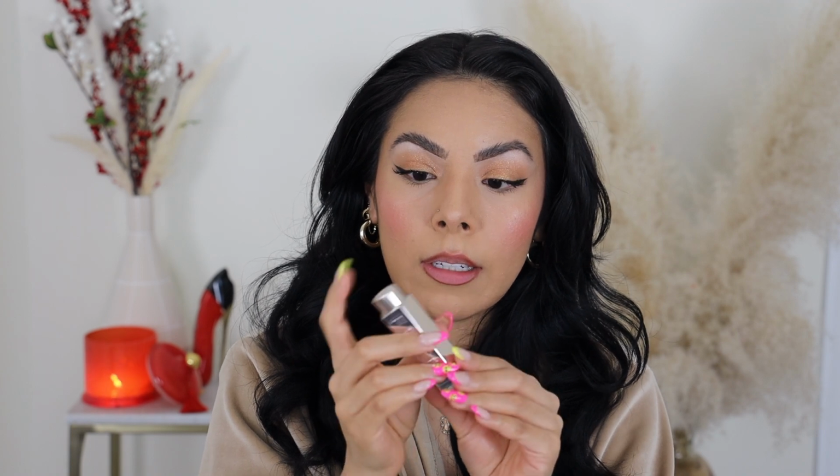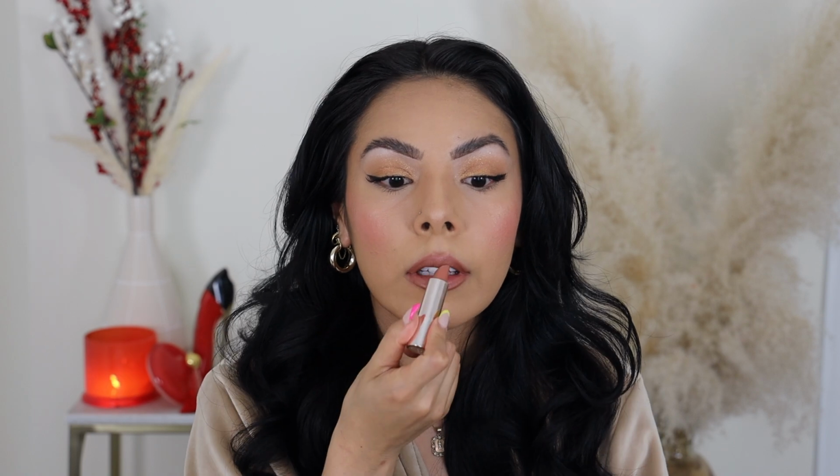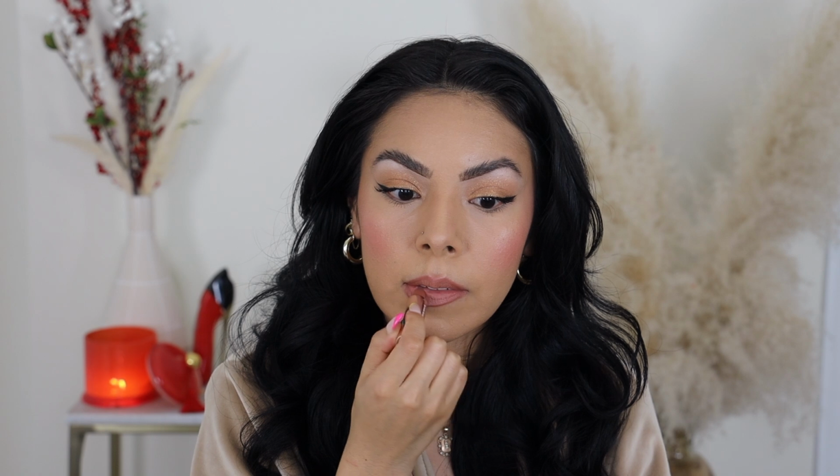And then I'm gonna go in with Fenty Beauty Lipstick in Pose Queen. And this is like the perfect nude moment. Literally patiently waiting for Fenty to drop lip liners, because when they drop the lip liners, I got my lip combo ready to go. Then for gloss, we're gonna be taking the Fenty Beauty Lip Gloss in Lemon Lava.